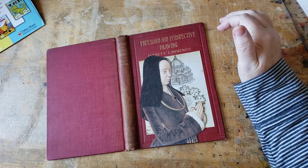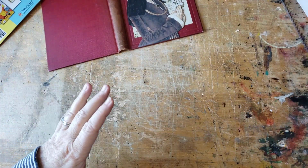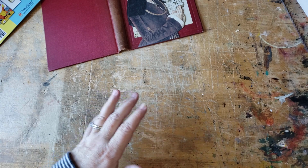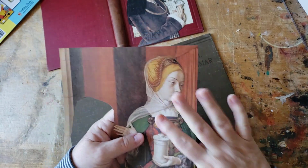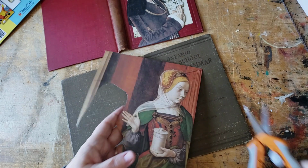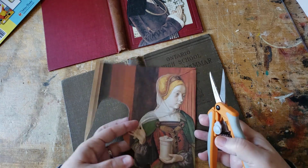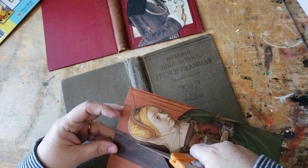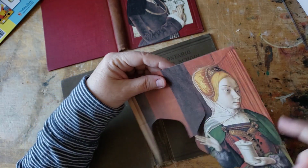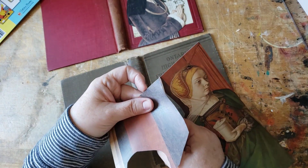I'm trying to decide also whether I feel like doing a bit of gold leafing. I like her. Now I want to think about French grammar over here and whether I want to put the donor on Ontario French grammar. So I guess I may as well start fussy cutting. Oh, I better get my timer back up or else I'm going to be in trouble. Now, I want to get some of this excess off so that it's out of my way. The donor's got a little bit of a halo. She must have seen the light.